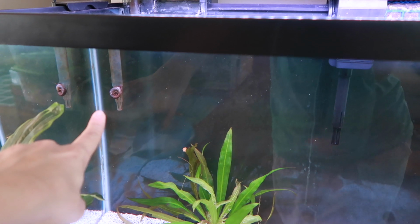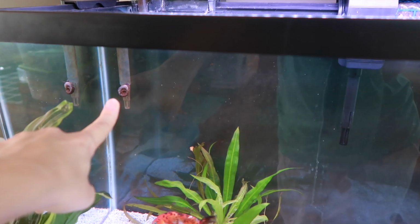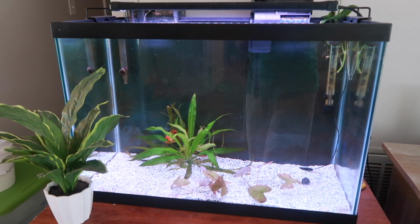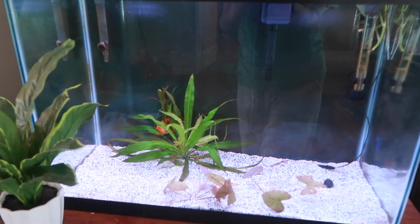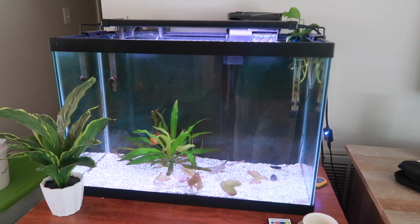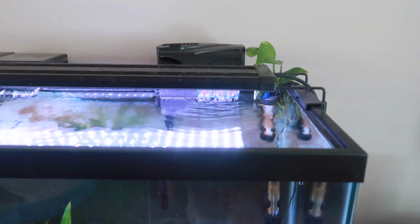He's not stuck on the filter. He likes to climb on there and eat. Don't worry, I've freaked out like 1,000 times over that. He's fine. And now he's hiding in his plant. He loves hiding in that plant. Now that it's gotten bigger, he goes back there and sleeps, and it's really cute. And then he comes out and swims around whenever he sees me come near. It's pretty cute. His pothos is doing really good.